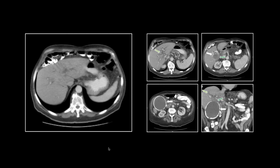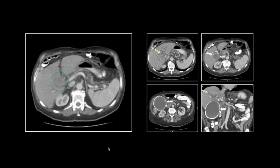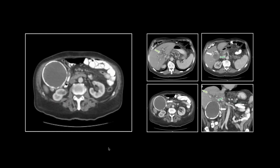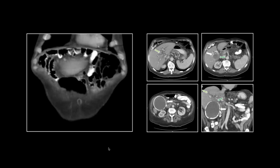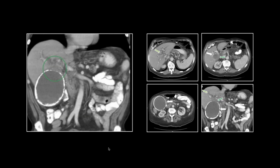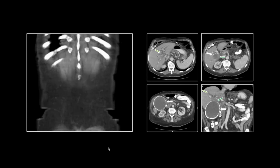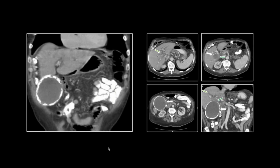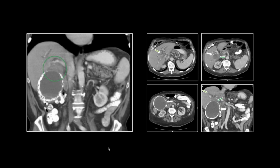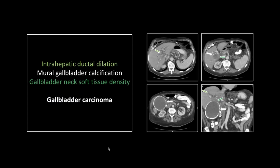So we'll look at that on the axial one more time. So intrahepatic ductal dilation, right? There at the confluence is that mass sticking up from the neck of the gallbladder. And there, the distended calcified gallbladder. So let's look at that on the coronal now. Right up at the top there near the gallbladder neck. See that soft tissue density? That's what's causing all that biliary dilation. And that is where the gallbladder carcinoma developed. Right, so a classic association, really nice case of it. Gallbladder carcinoma.